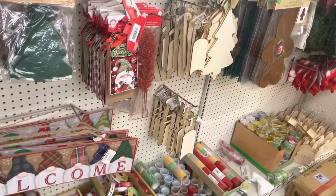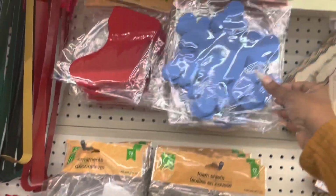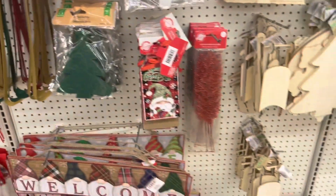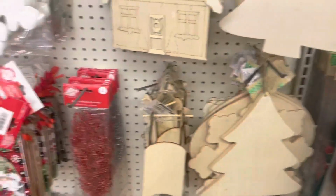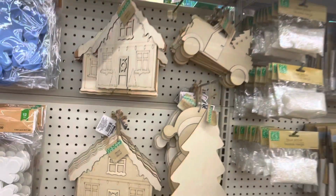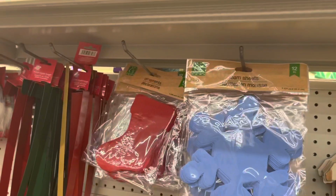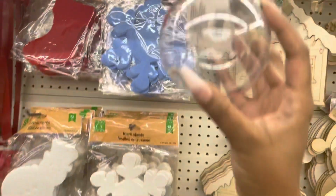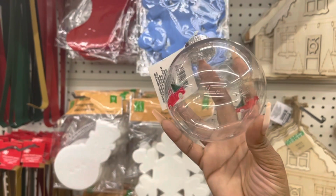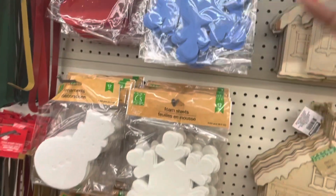More little signs, and then foam sheet cutout ornaments. Got wood cutouts. You could paint these or glue stuff to them if you want to decorate them however you like to have them. Oh, they also got these little ornaments that you can fill with what you like and put them on your tree or set them out on your table or your fireplace or anywhere for decoration.